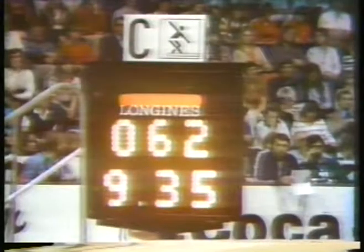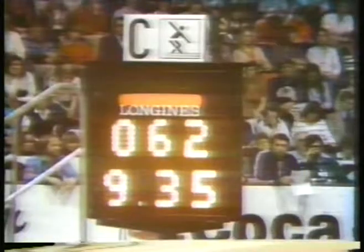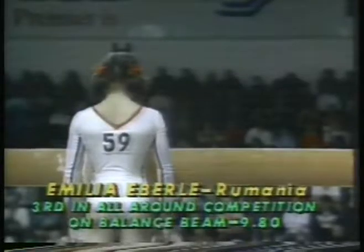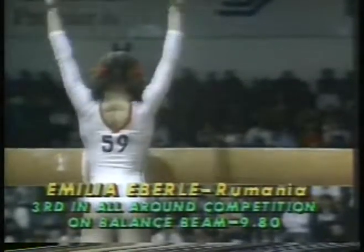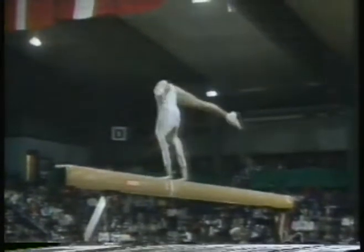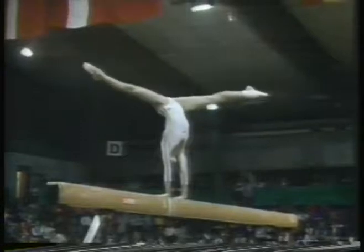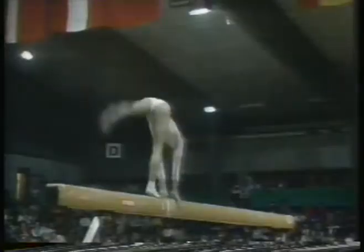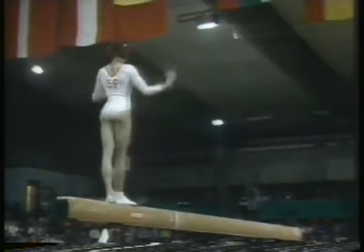Her score, however, only a 9.35 for Nadia, as she is consoled there by the wife of the Romanian coach, Bella Caroli. So Nadia Comaneci with gold medals in the overall and in the vault, with problems in the last 2 events. However, we'll find out about her teammate now as you look at Emilia Eberle from Romania. She makes a quarter turn. She walks out right into an immediate back flip. Very nice. Right on.